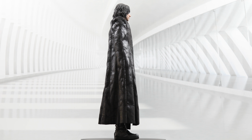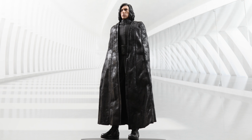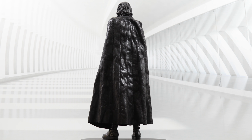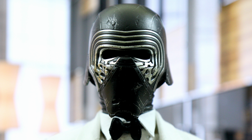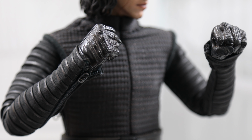All this manliness is contained in this sweet leather-like cape that's attached to the figure by magnets. It's a killer cape that looks like worn and distressed leather that looks great and drapes well against the body. It's dirty, chic, and sexy. Remind you of anyone? The figure comes with 7 hands.